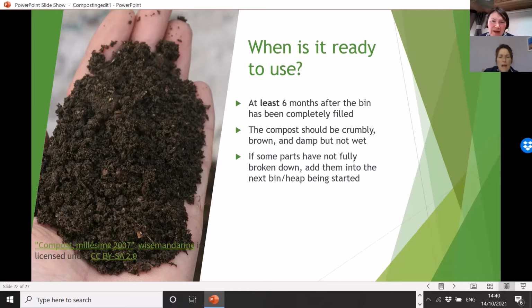And if you have some parts that are not fully broken down, you can actually still see that they were a leaf at one time. Fling them back in and they can be recomposted, or have a second heap ready to go, and you can put the uncomposted, the unbroken down parts into your second compost heap.